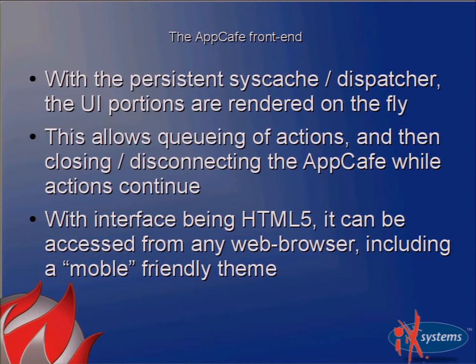And with it being HTML5, we've also included a mobile-friendly theme. So again, on my nice little Galaxy Note here, I can connect to it and have a mobile theme where I can just click, click, click, and okay, I have a jail set up. Done, here you go. And there, oh, I installed some packages in there too. I don't even have to be at a computer or in the office.